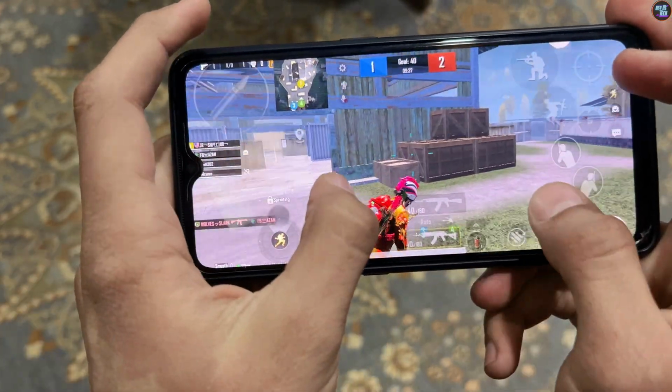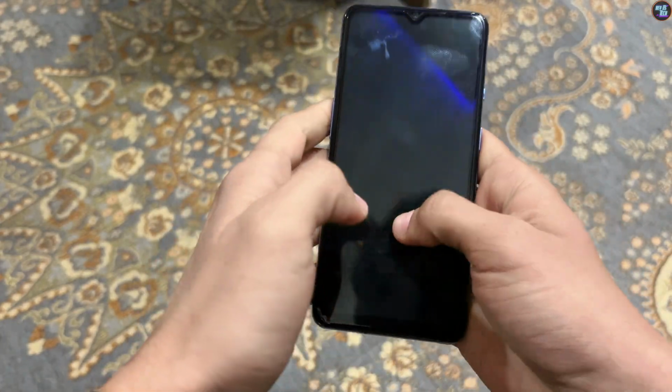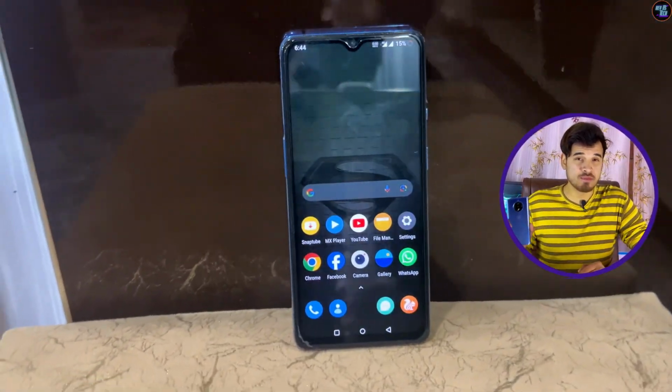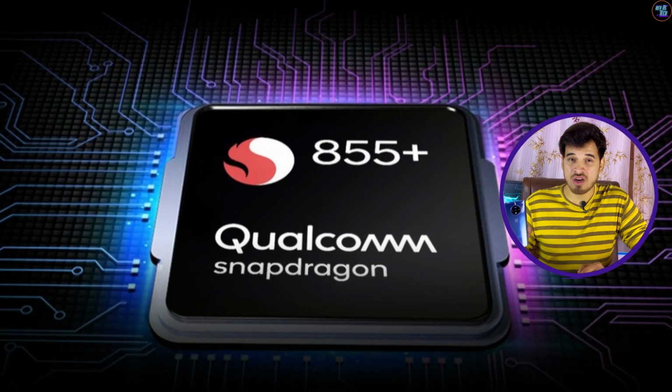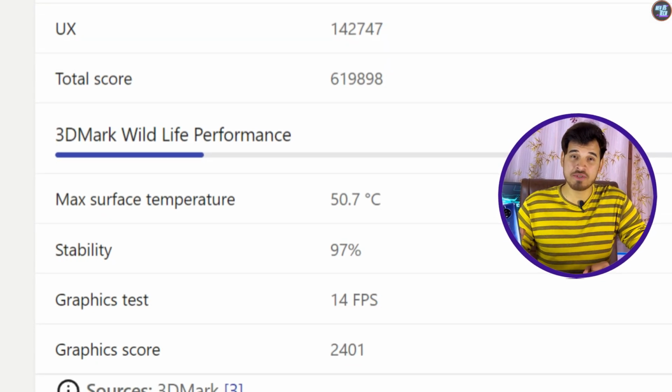Although the device temperature did increase slightly during intensive tasks or extended durations, it remained within acceptable limits. One more thing, it's an old flagship smartphone, so the chipset is very stable, with over 97% stability in 3DMark Wild Life benchmark tests.